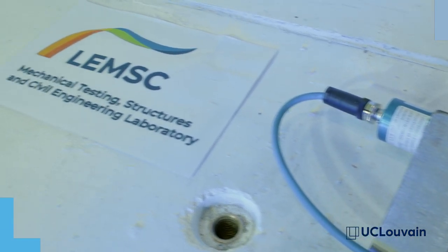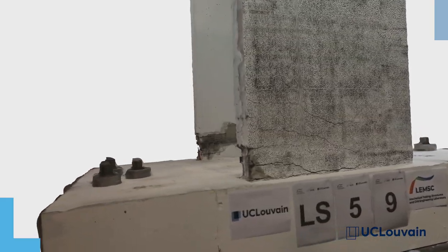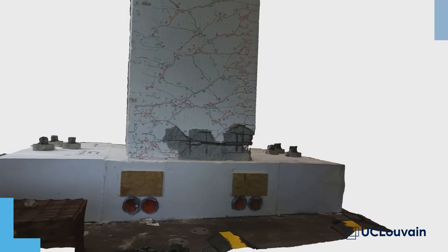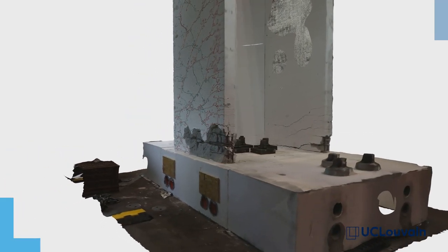This experimental research program here in the Laboratoire d'essai mécanique, structure et génie civil at UCLouvain focuses on testing three half-scale reinforced concrete U-shaped walls.